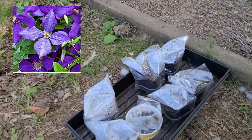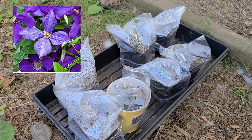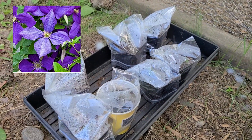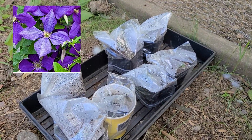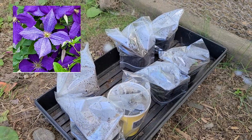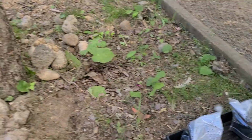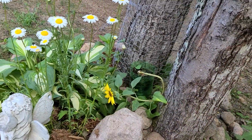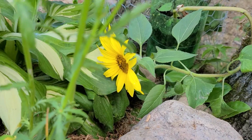Now here I have some cuttings of some Jackmanii clematis. The vine broke off, so I thought, well, I'll make cuttings out of it. So I put those in earth, I don't know, maybe 4 days ago. So we'll see how that turns out. Hopefully turn out good.